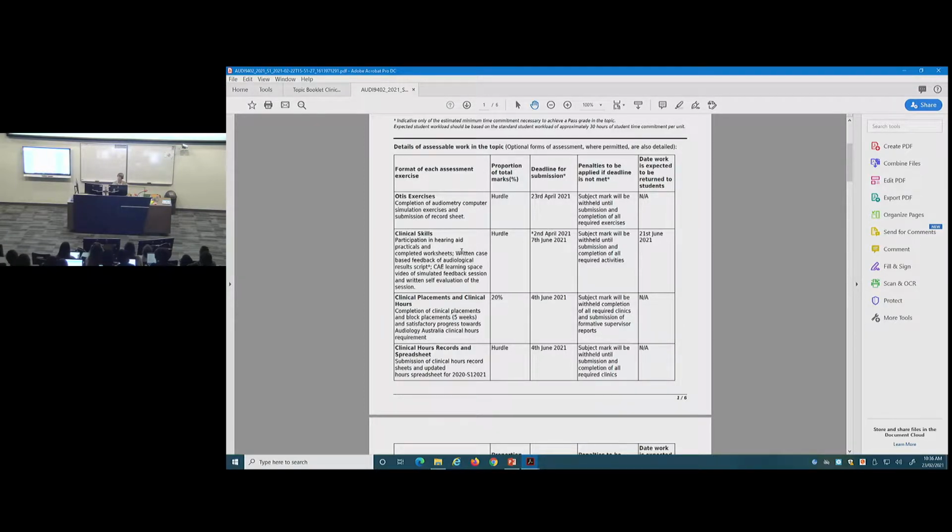There's also, we do quite a number of sessions around giving feedback to clients about results. And I'll talk in more detail about that at another session, but this is what's referred to here as the written case-based feedback of audiological results, a script. So I get you to actually write a word-for-word script around a particular case. Ooh, lost the lights. Okay.